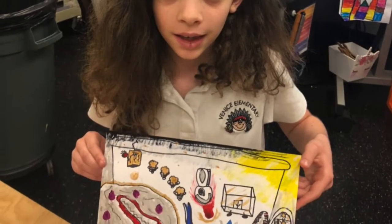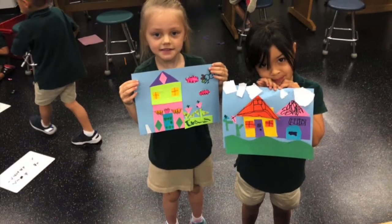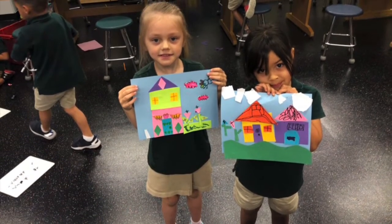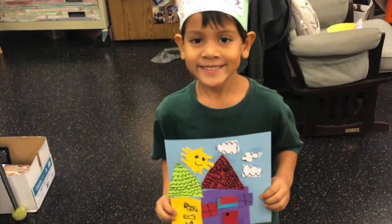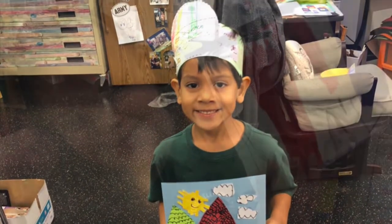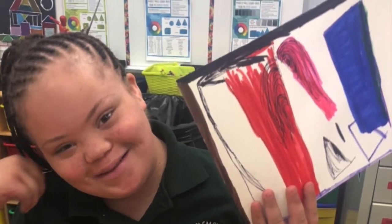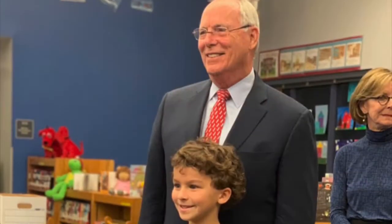Another collaboration we worked on this year was with Neal Communities. We were chosen to design their holiday cards this year. So each grade designed a home of their dreams, and each one was a little bit different in each grade, a different type of home, a dream houseboat, a dream house of the future. They learned about different architects.